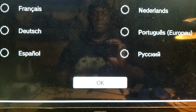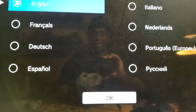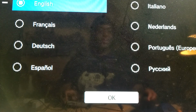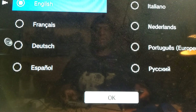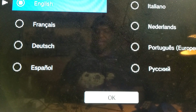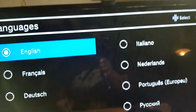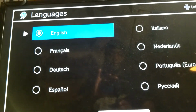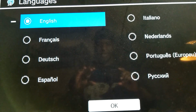So here we have it hooked up. I'm trying to get a good view of it. I'm in my office right now, so you guys can see it. I was going to try to use a capture device to capture the full screen of it, but I just wanted to hurry up and get this out. As you can see, this is hooked up. So I don't want you to be like, oh, that's an NES emulator or anything like that. No, it's not an emulator. This is the NES Classic re-release, and I'm actually loving it.